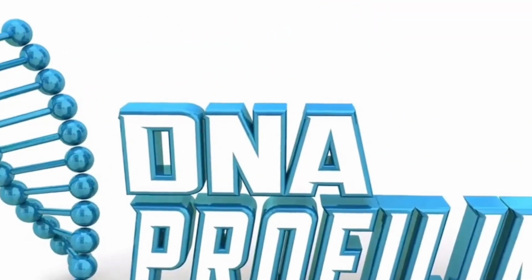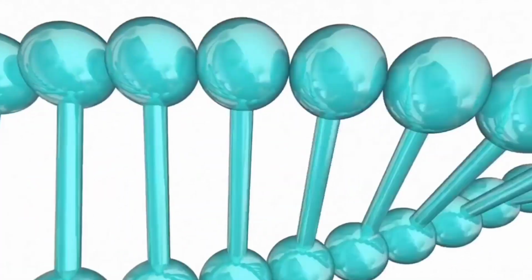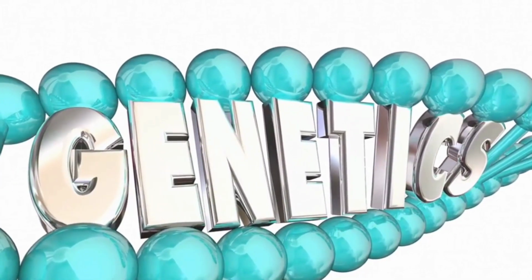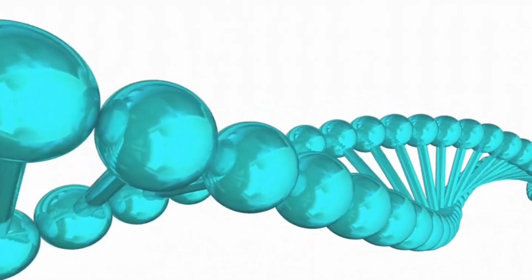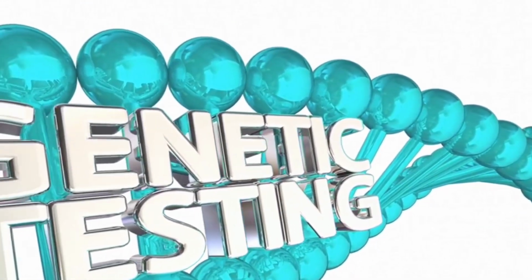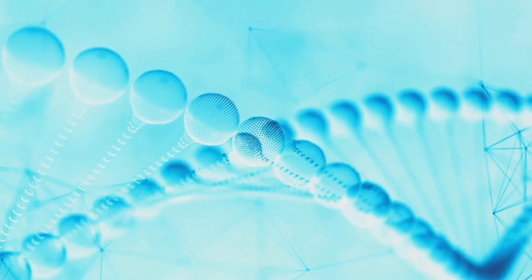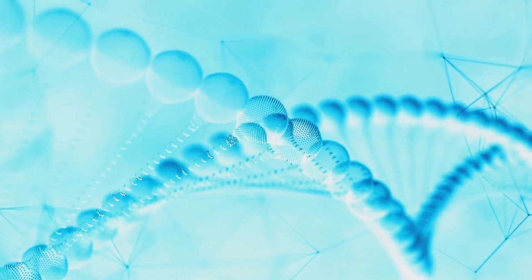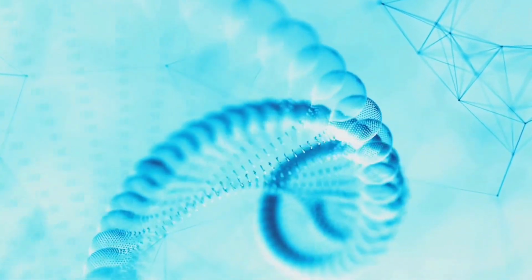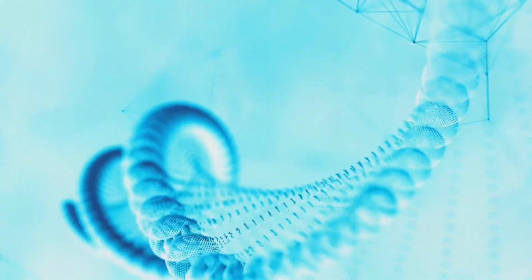So, when you look in the mirror and see your mother's eyes or your father's smile, remember it's the power of heredity at work. The intricate dance of DNA replication, the careful packaging into chromosomes, the shuffling of genes during recombination. All of these processes work together to pass traits from one generation to the next, creating the wonderful diversity of life we see around us. Heredity is the process that ensures the continuity of life, passing on the genetic code from parents to offspring.